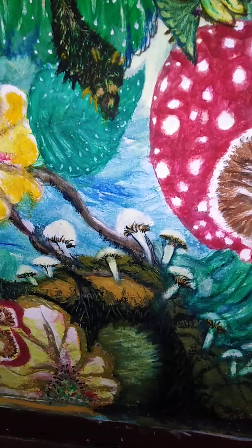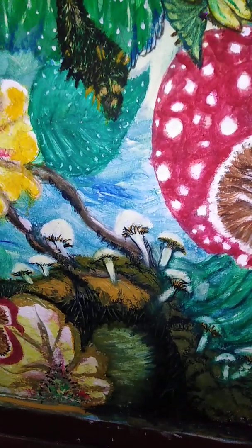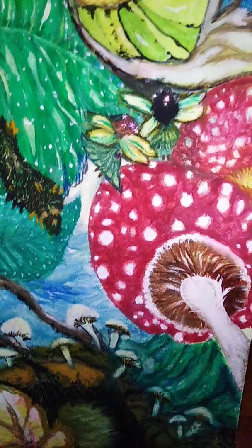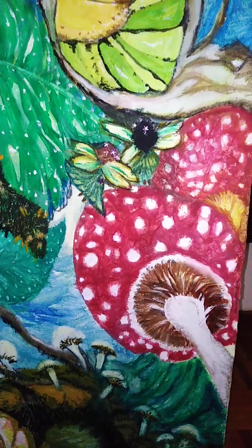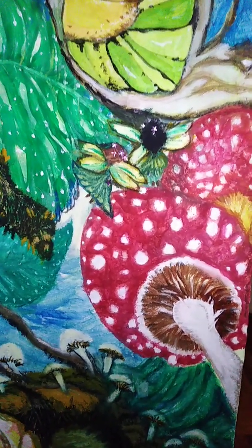But they have all these white mushrooms on top of the tree trunk, and they can eat these white mushrooms. But of course, these huge red poisonous mushrooms are not edible. But our fairies are immune to these red mushrooms.